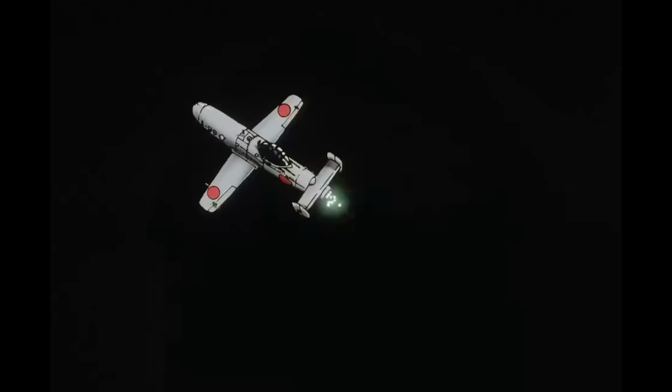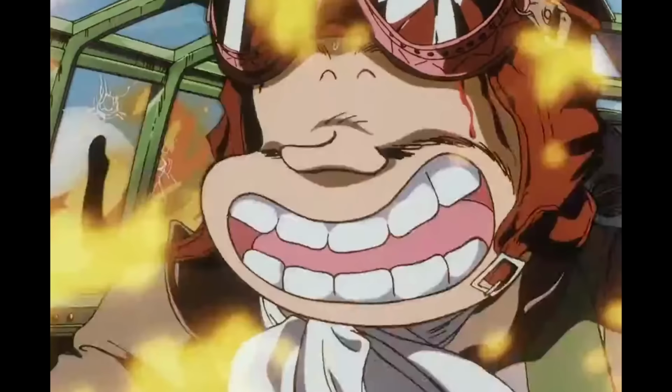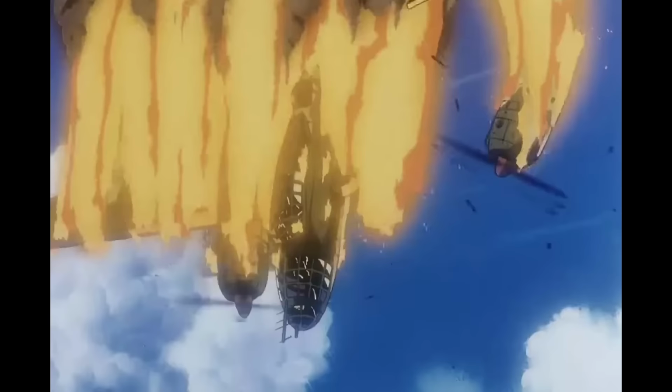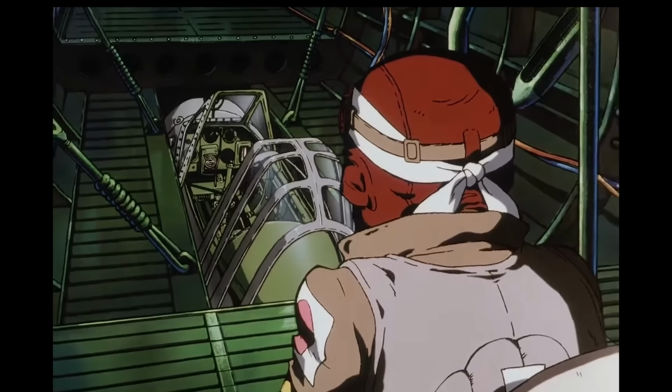The Cherry Blossom, or Ohka. This was the name given to the Yokosuka MXY-7. This was a human-guided kamikaze attack aircraft that was rocket-powered. It was called the Cherry Blossom, as like the flower, it cannot return to the tree once it falls. This aircraft was used in the last year of World War II in the Pacific by the Japanese.